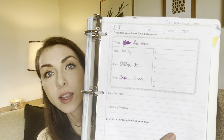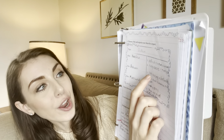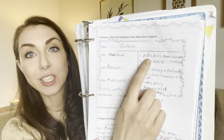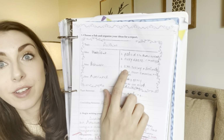Abeka's writing instruction. Okay, so they do show you things like organizing an idea. There's a topic, there's ideas. Let me give you one that she actually did. So there's topics, there's ideas that go with that. And then for this one, she's doing a habitat, and she has to write facts about dolphins' habitats, their behavior, facts about that.